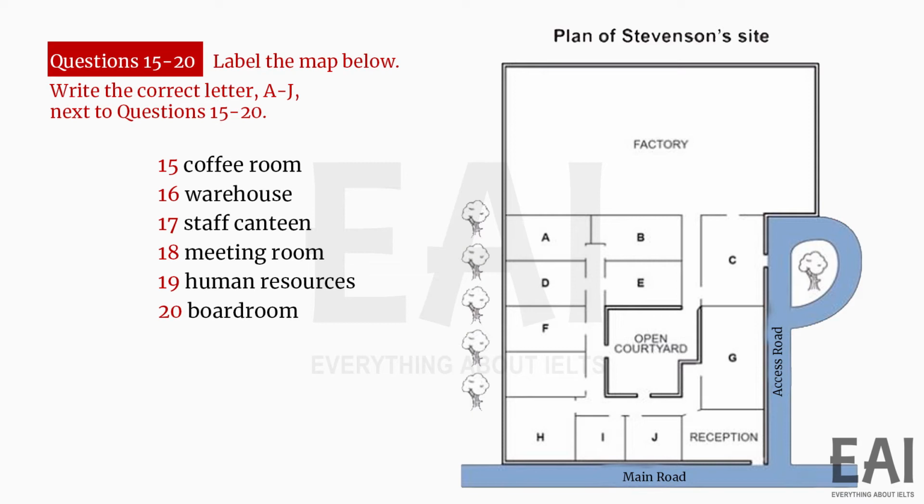Next to it is the warehouse, which can be accessed by lorries going up the road to the turning area at the end. You can get to the warehouse by crossing to the far side of the courtyard, and then the door is on your right. Somewhere you'll be keen to find is the staff canteen. This is right next to reception. I can confidently say that the food's very good, but the view isn't.